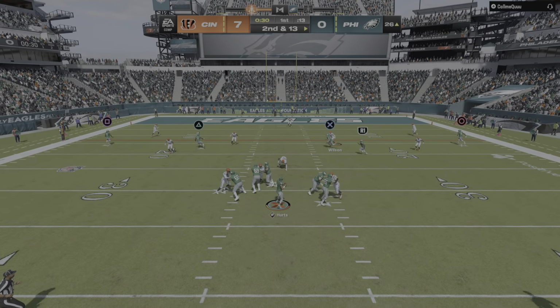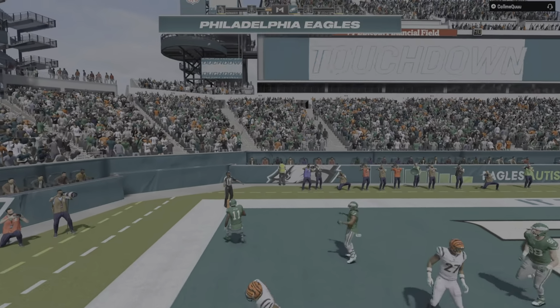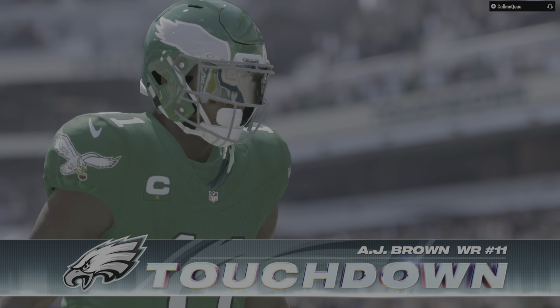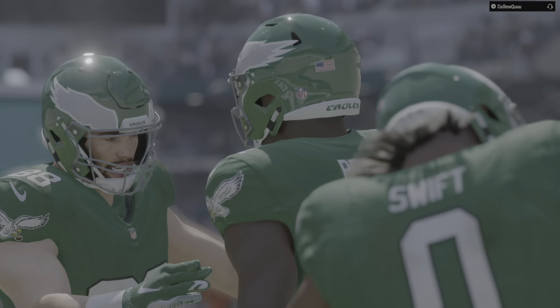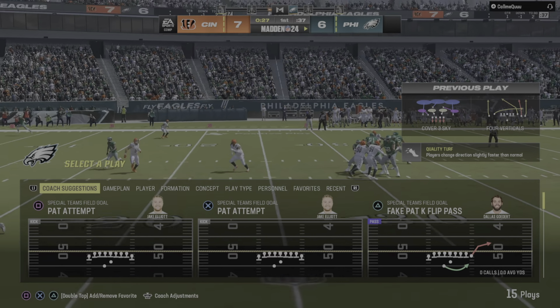Second down. Here's Hurts. That's going to be caught. Touchdown. A.J. Brown, 26 yards. And the Eagles respond to that opening drive touchdown with one of their own. Great corner route there. Not only able to catch it, turn it upfield, and get into the end zone.